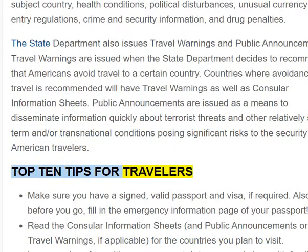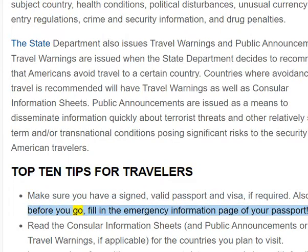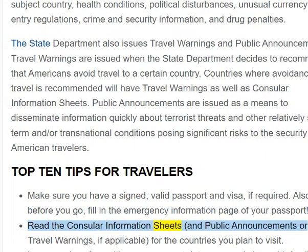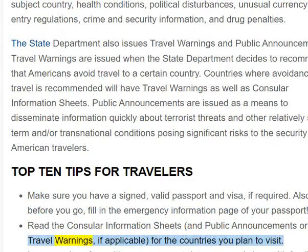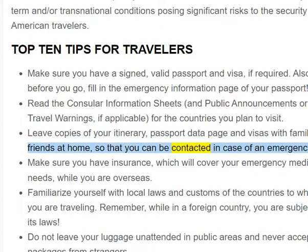Top 10 tips for travelers. Make sure you have a signed, valid passport and visa, if required. Also, before you go, fill in the emergency information page of your passport. Read the consular information sheets and public announcements or travel warnings, if applicable, for the countries you plan to visit. Leave copies of your itinerary, passport data page and visas with family or friends at home, so that you can be contacted in case of an emergency.